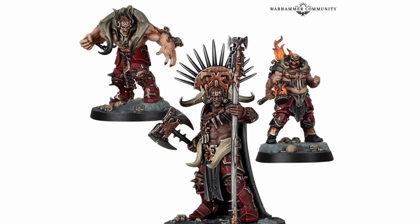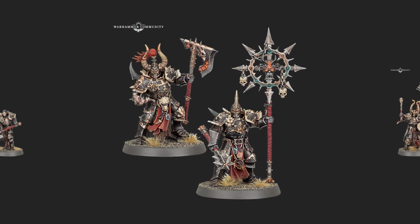Overall, this is a solid looking warband. This looks really, really good. But they're not the only chaos-based stuff that was shown off, because we also have new Chosen of Chaos for Age of Sigmar. And, oh dear, these are tasty.